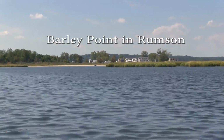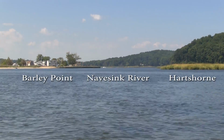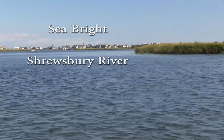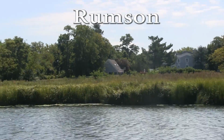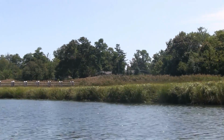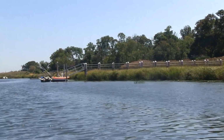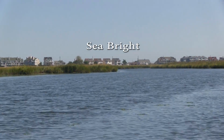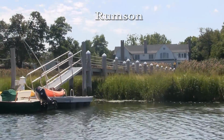There's Barley Point in Rumson, which is actually a 38-acre island in the Navesink River, comprising a private community of 50-plus homes. Here's a shot to give you another point of reference. Seabright and the Shrewsbury River are behind us. So we're still amongst the tidal islands, but now seeing some waterfront homes in Rumson. Rumson's neighbor again, and then Rumson, both divided by a river.